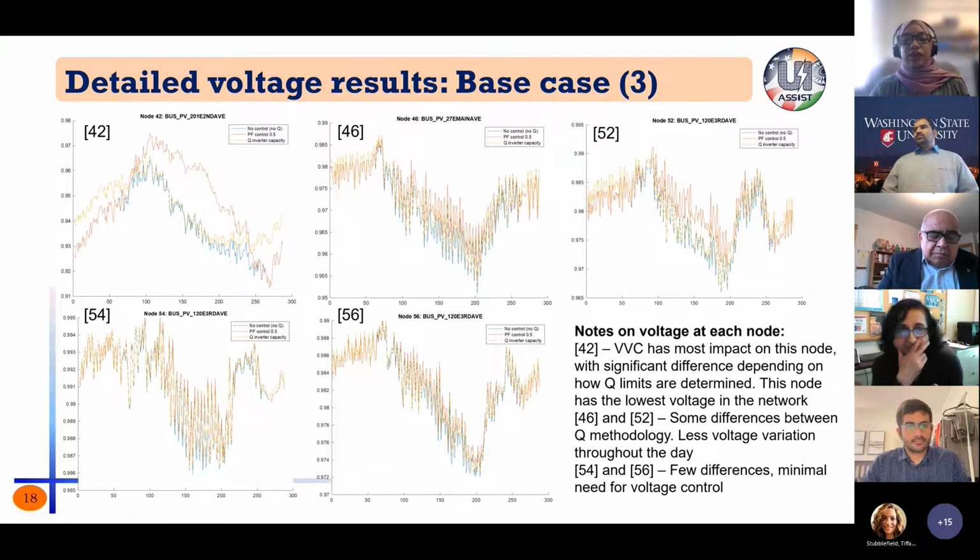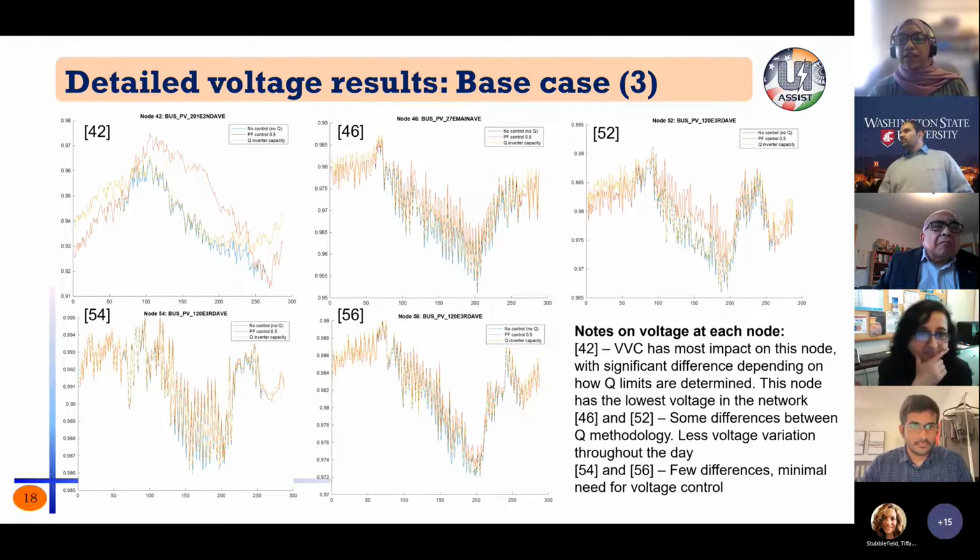And I think the next slide is going to look at just a quick diagram of 5 different buses in the network. These are all 5 different PV buses. Here I'm showing no control in blue, in red is power factor of 0.5, and in yellow is that Q inverter capacity. And we basically see that the impact of VVC is very different across the entire network. So node 42, for example, sees the most difference in voltage improvement when we start using control.